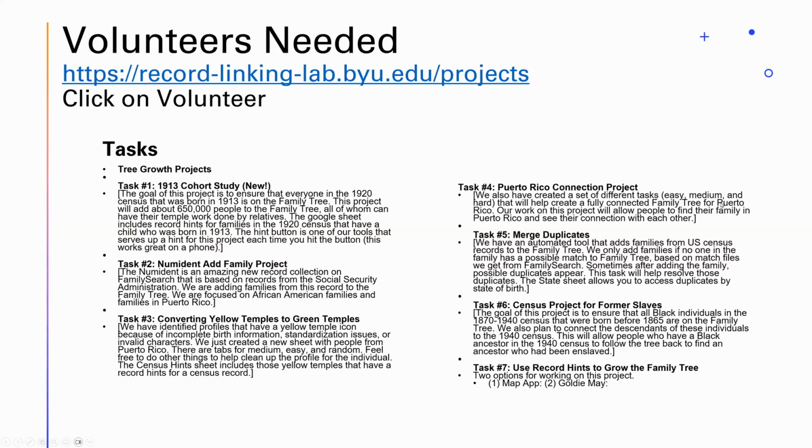The Puerto Rico connection project is to help people find their family in Puerto Rico, which is really a great project. I've done consultations, a few. I don't do very many because I do sort of speak Spanish, but I'm not a Spanish researcher. But I know people have a hard time with these Hispanic countries because sometimes the records either are not online or they're just difficult to find. So this is an important project as well. So if you speak Spanish or are connected to Puerto Rico, it might be something for you to do.